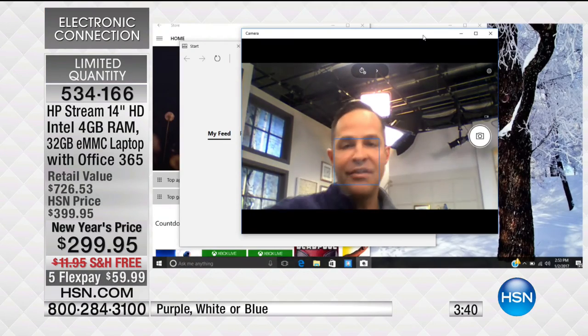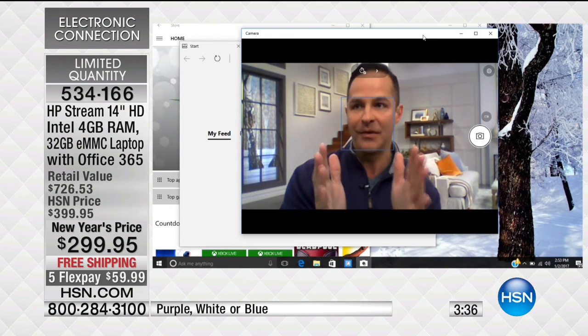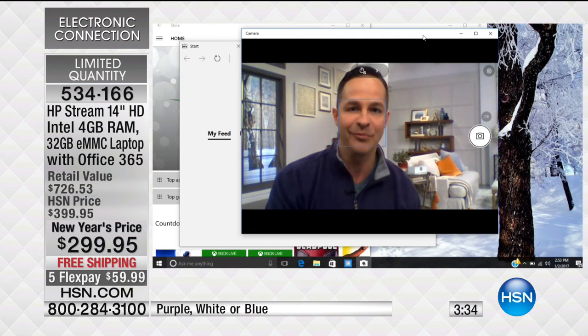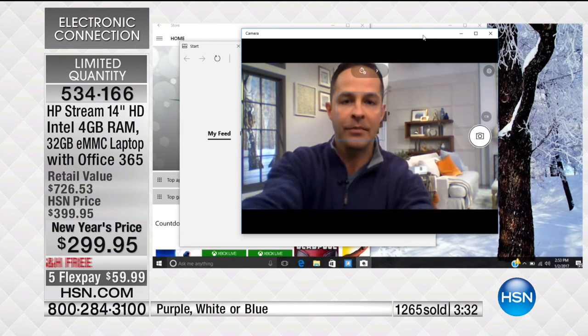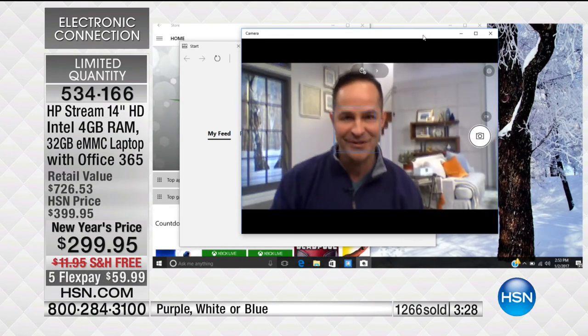And I want to show you something else that I don't think you'll expect. My computer is plugged into your television, as a matter of fact, and I want to just show you something here. Here we go. So this is the camera that's built in. HP does the best webcams anywhere. They're called HP TrueVision webcams. I'll give you a quick peek at Brett over there. Say hi. Hi. There we go. So there's HP TrueVision webcams built in.